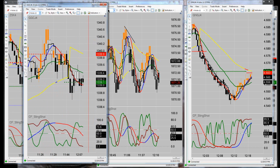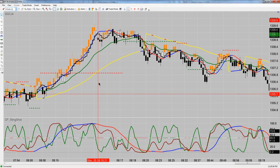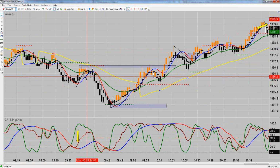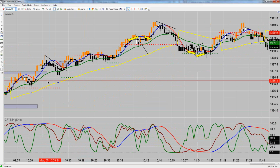Gold, where are we on gold? We're flat on gold. We did take a couple of trades on gold though. Nothing in here. Okay. Let's see. Yeah, we were looking for the down close below the trend line. The down close below the trend line happened right in here, but the cycle was going up too far for me to like that one. So I didn't do anything there.